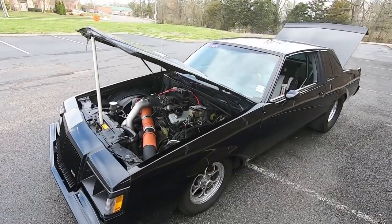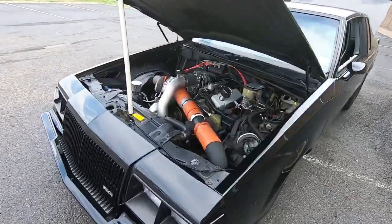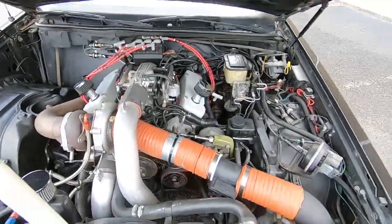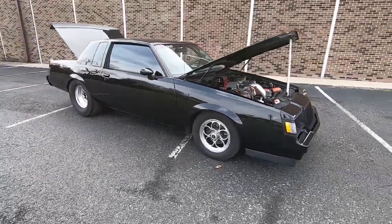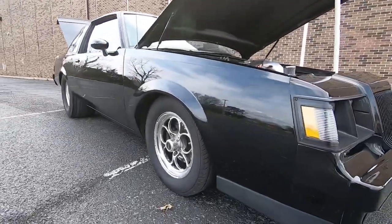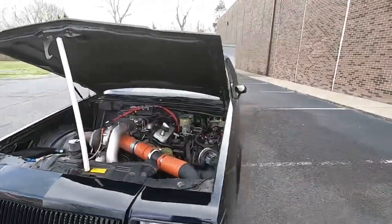Today we're going to be walking around a 1986 Buick Regal. This one does have the turbo V6. It has been built. We didn't modify the motor ourselves, but this one is pretty strong. Check out the test drive video to check that part out. This paint job though is awesome. Look at that. I'm still gonna be finding some flaws. That's what I do here.